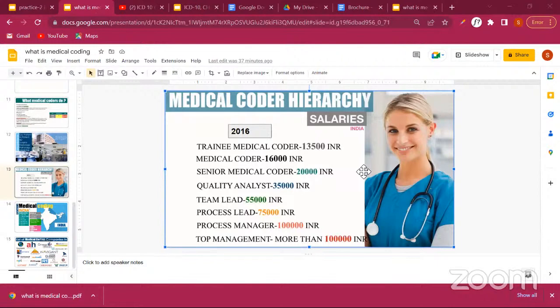Pune, yes, Pune has many medical coding companies. I think I forgot some because I'm not sure, but there are several medical coding companies.